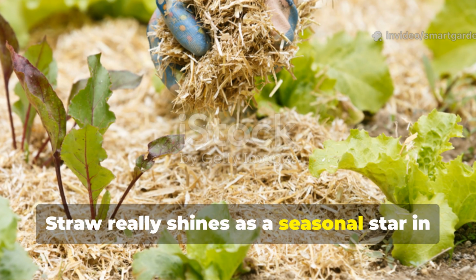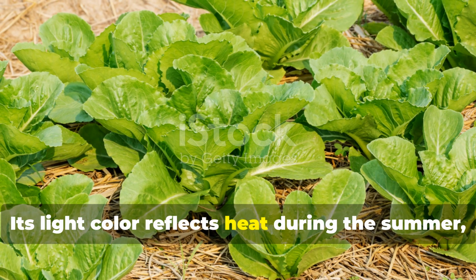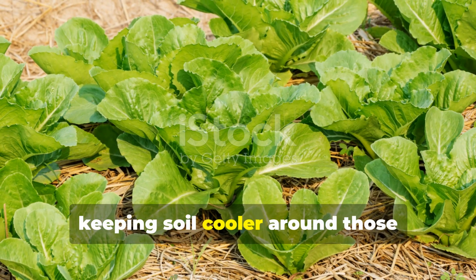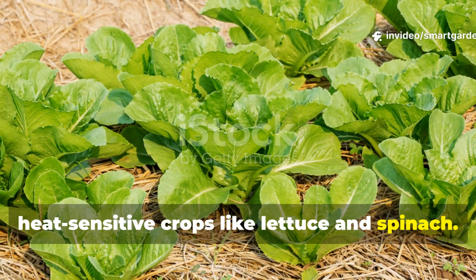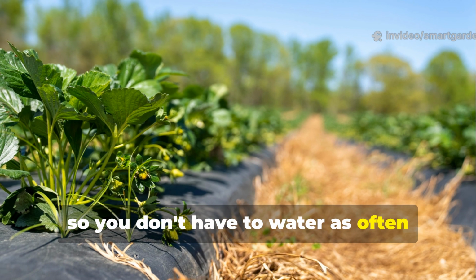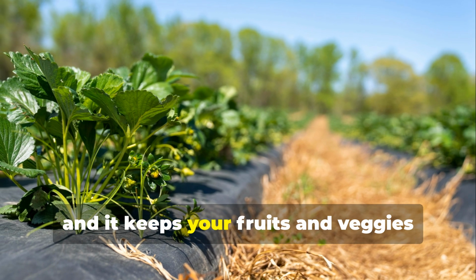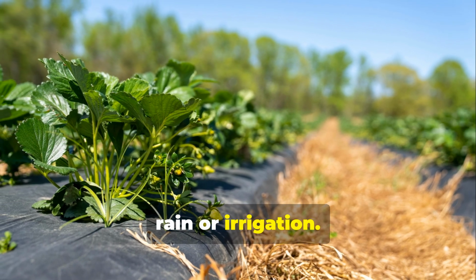Straw really shines as a seasonal star in annual vegetable gardens. Its light color reflects heat during the summer, keeping soil cooler around those heat-sensitive crops like lettuce and spinach. Plus, it excels at moisture retention, so you don't have to water as often during dry spells, and it keeps your fruits and veggies clean by preventing soil splash during rain or irrigation.